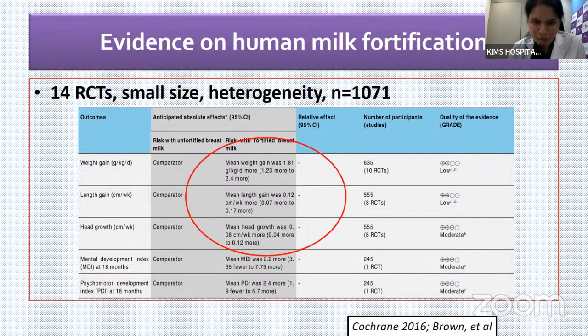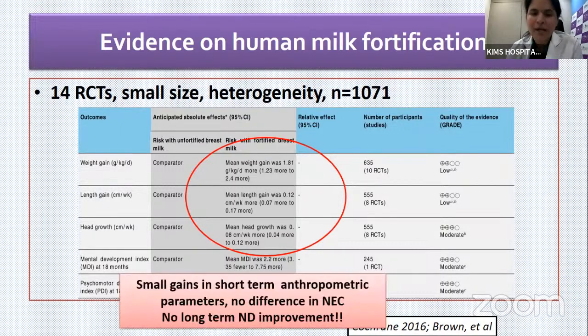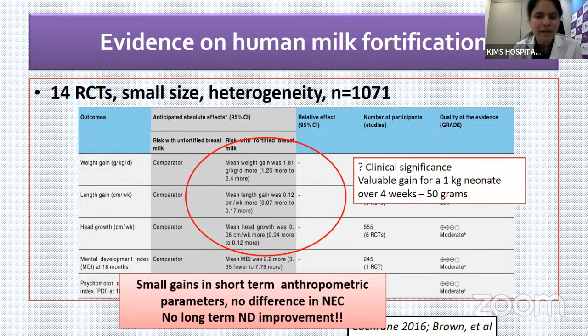And what does fortification achieve? By using multi-component human milk fortifiers, we are able to achieve better weight gain by a mean of 1.8 gram per kg per day, better length of 0.12 centimeters per week, and this is also a significant difference, and better head growth by 0.08 centimeters per week. Although one may wonder what may be the clinical effect of such small benefits in the short-term anthropometric parameters, this may result in a tangible weight gain, better weight gain for a baby over a period of time.